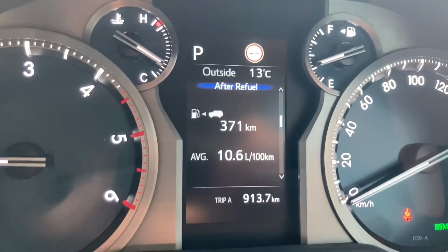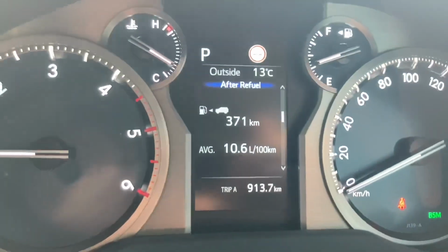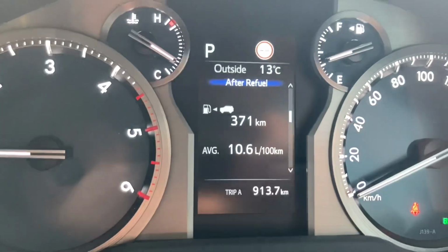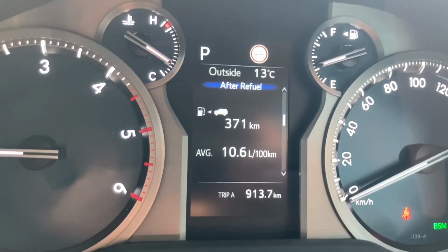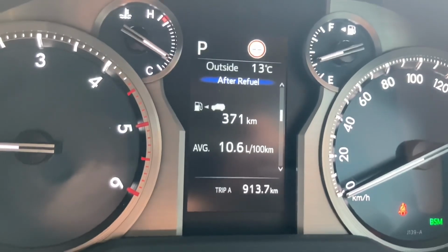trip A when I fill up. So 913 Ks, that's where the fuel gauge is at. Towing a trailer for about over 500, less than 600 kilometres of that 913. 8x5 trailer with 2 engines on it, okay? So there was a couple of different loads of engines getting picked up, in case you didn't know.